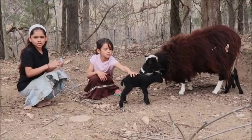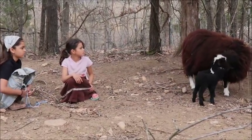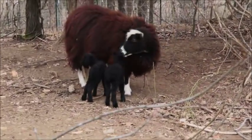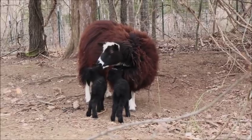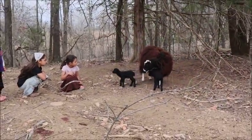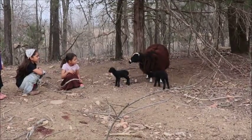We didn't have any miscarriages this year. Very nice. Sometimes if you breed them too early, you'll miscarry the first one. But we did hold back some of our yearling does from being bred. They're like baby llamas or alpacas.